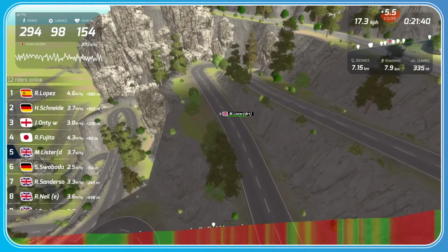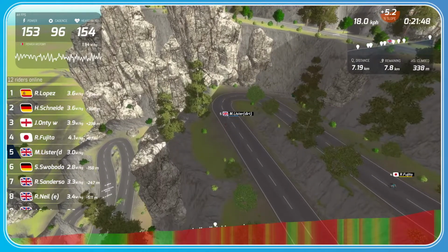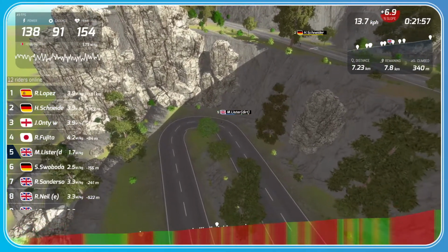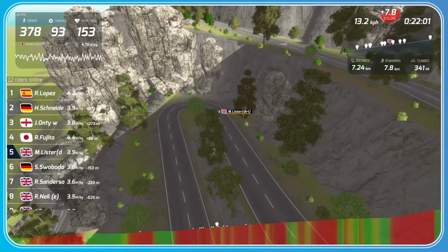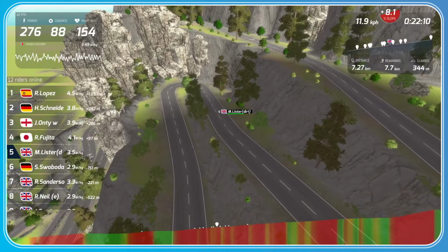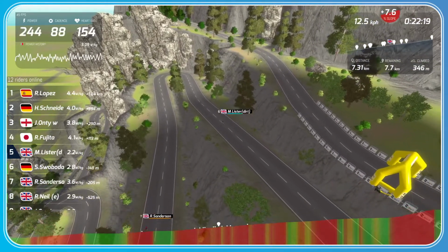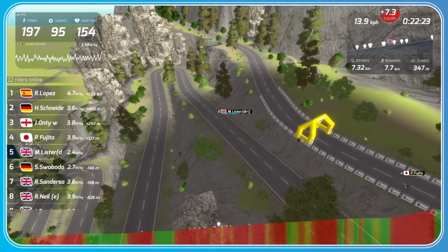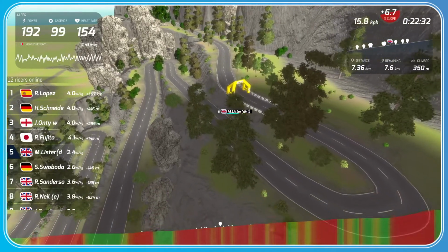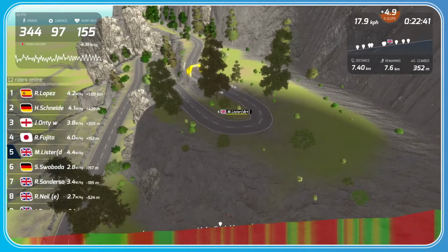Getting a bit more strung out now. Put those nicely into their rhythms. Lopez up front, Schneider in second, Johnson third, Vegeta in fourth, myself in fifth, Bodo in sixth, Sandwich in seventh, and Neil in eighth. So not being too bad. I don't think I'm going to blow on that second half. Just got to keep my rhythm up. Keep it at 7-8%, comfortable enough. Not really breaking me. If we come around this hairpin and then approach the halfway mark.